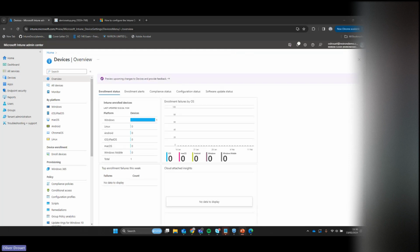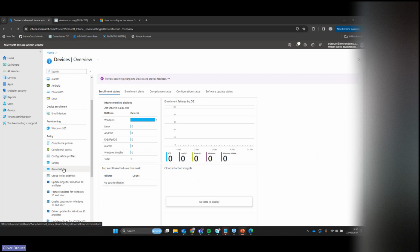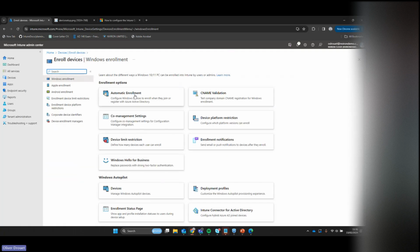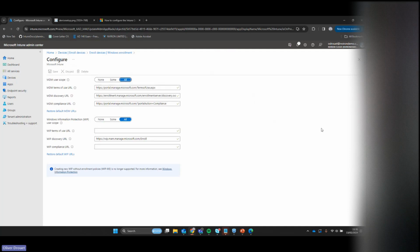So just moving on, we're going to go to a quick section on auto enrollment. Now this part isn't actually part of Autopilot, but it is an important feature that is in relation to it. So we're going to go back to enroll devices, and we're going to go to automatic enrollment. Now this section here is actually for bringing most of your devices just generally into Intune, but I didn't want to leave it out as it is in the same section.